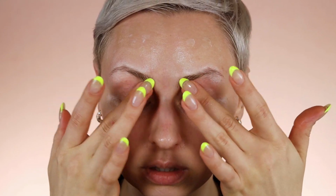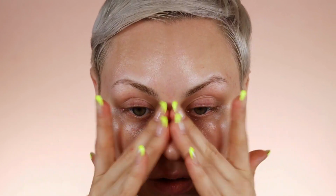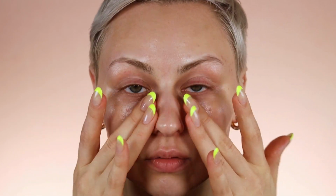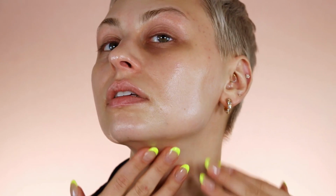So I'll pat around my eyes because of dark circles, hollow under eyes, fine lines, all those things. I just need as much hydration there as I can possibly get. But I'm using a really light hand, and I use my fingertips to blend it out. I do the exact same thing for my neck. So I'll do one pump and then go all down my neck.